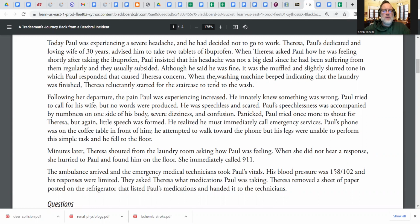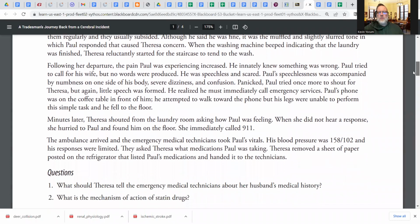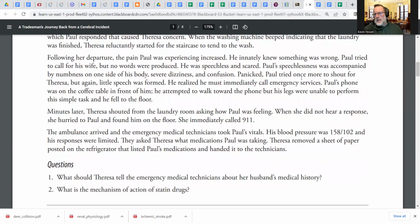So let's see. Teresa, his wife, heads off over to the laundry room to check on the laundry, and she's out of the room, and Paul starts getting a little bit more painful in the head. He knows something's wrong innately. So we see that term innately. That means like internally, inside, just his sense that something's not right. He's trying to call for his wife. Nothing's coming out. So speechless, accompanied by numbness on one side of the body, severe dizziness, confusion. Not good, right? So Paul's in a panic mode at this point, but nothing's happening.